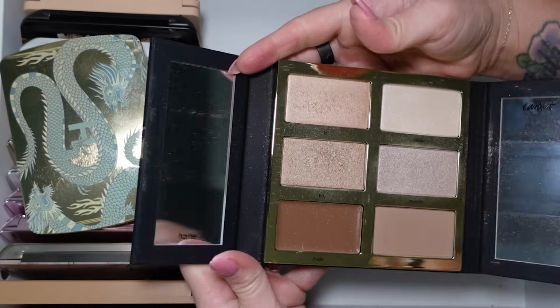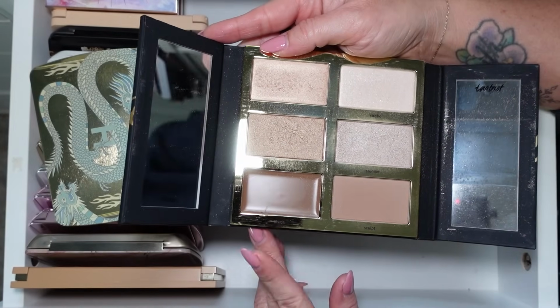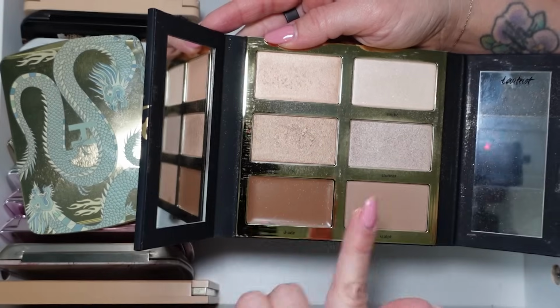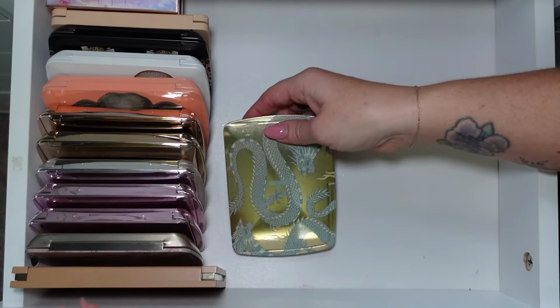But I have a cream bronze, which I haven't used. I got this way before I used cream bronzer products. So I do need to dive into that. I do like the contour shade, and then the highlights are really gorgeous. So this is going to stay in the collection as well. All right, we have lots of these.